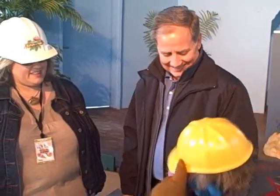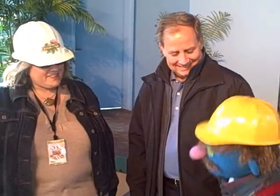What's going on, Biff? It's going all right. Hey, we're doing some nice construction here. I see you got your hard hat on. I sure do. That's real important. You don't want nothing hitting you on the old noggin there, right? That's right. So what are you building here?